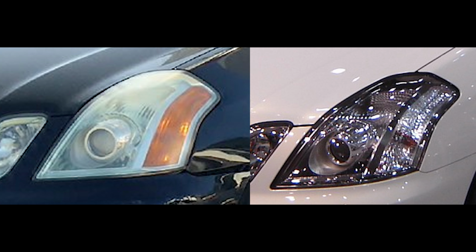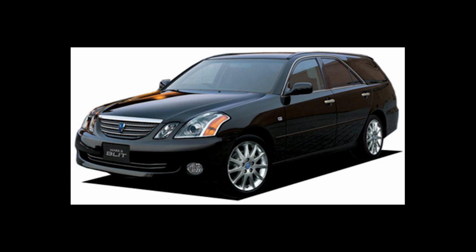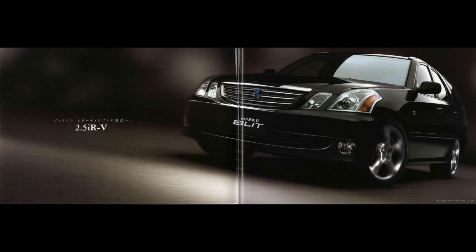Around 2004, the Blit was given a minor facelift, including upgraded LED headlamps, LED tail lamps, and a new front grille. Since the JZX cars are well known for being good drift cars, the Blit could potentially be a really good, well-priced vehicle to get into drifting. Finally, I just really like this car. I think it's super under the radar and just a very unique and interesting wagon that can really turn heads.